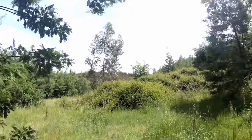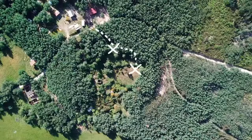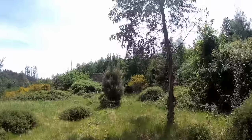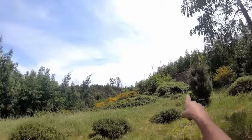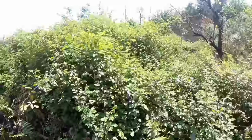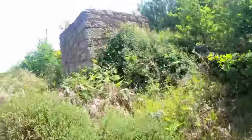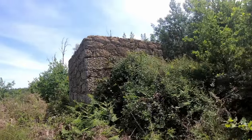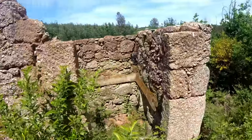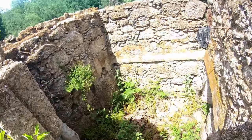Wow. Big open grass field with a lot of brambles. This is how I made my way to the field. Big eucalyptus tree, pine tree, some ruin there. Lots of spiky bushes. Climbed up to the stone ruin. Cool old ruin. Something burned there. Looks a bit collapsed.